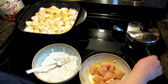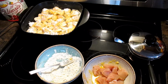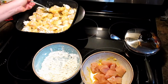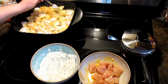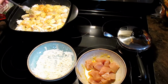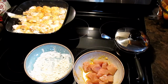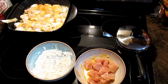And then over here, I have the chicken that has had its egg wash and also has been dipped in the flour. And we're just going to put it with that oil into the fry pan or the skillet, and we're just going to let it get brown. See, this isn't quite brown yet. Some of it is a little bit, but we're just going to let this kind of hang out and do its thing. I have this on medium-high heat, and we're pretty much just waiting on this to get done, and then we can finish up our recipe.